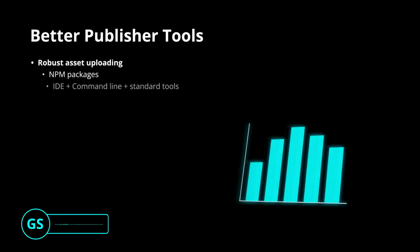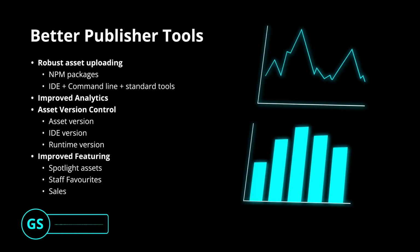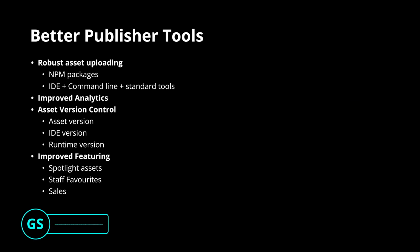Speaking of publishers, we're also upgrading that side of the service as well. There's a lot of things that we can improve on. We've taken down all your feedback on that, and we've got a plan for making this better than ever. Improved upload experience, improved analytics, version control, and featuring are just some of the things that we're looking to add in. We'll hopefully bring this to you as soon as possible, but these things take time, so look out later in the year for some more info.